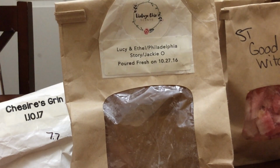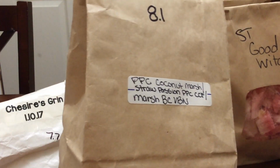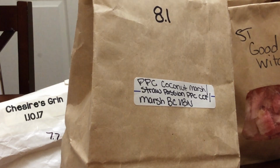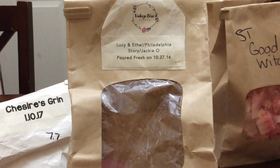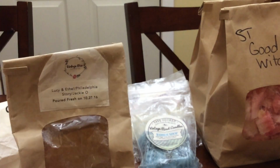Then we got Lucy and Ethel Philadelphia Story Jackie O. I've been melting this quite a lot lately. It's pistachio pudding cake, coconut marshmallow, strawberry passion, pistachio pudding cake, cotton candy frosting, marshmallow, birthday cake, vanilla bean, Noel. Very beautiful. Creamy, pistachio, cakey, beautiful. Love it.